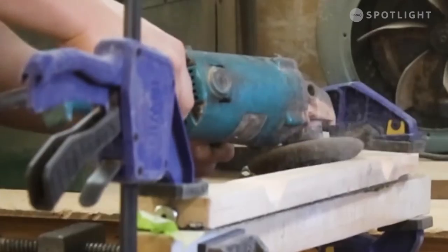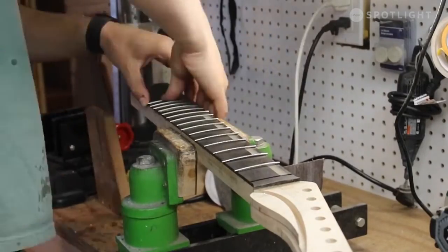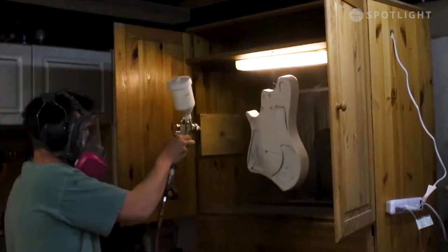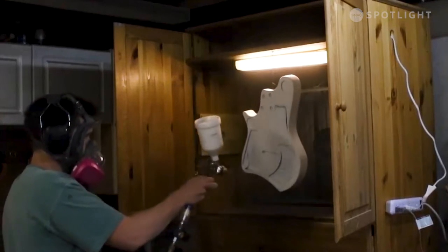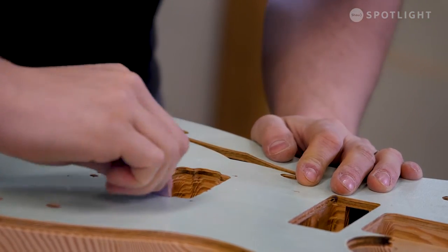He showed me how to take billets of raw wood, templates, and use just basic woodworking tools, bandsaws, routers, chop saws, and really the step-by-step process of how you put it all together, and that's really when I fell in love with it as an occupation.